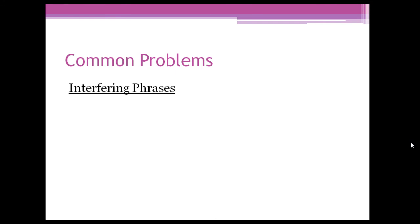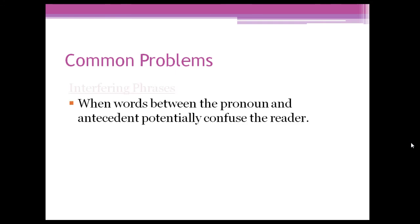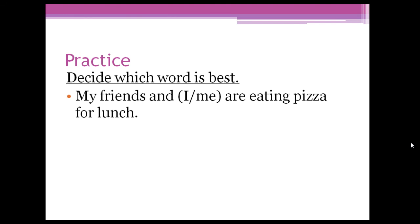Also watch out for interfering phrases, when you have phrases that are literally stuck in between, whether they're commas, parentheses, dashes, especially ones that are punctuated. Extra words in between there can confuse you. Strategy: cross them out. If you don't need them, get them out of the way. So which word is best?